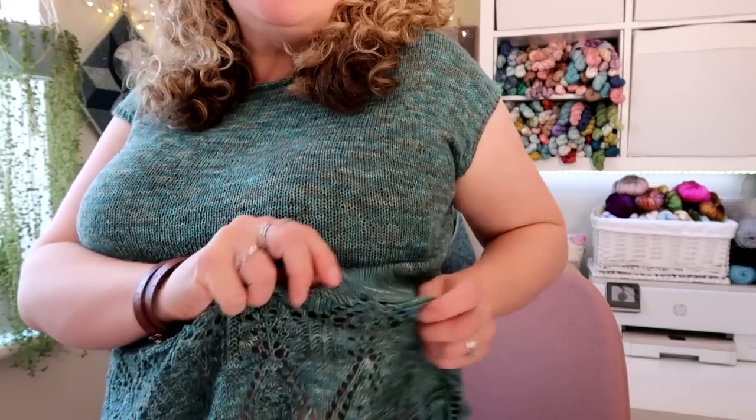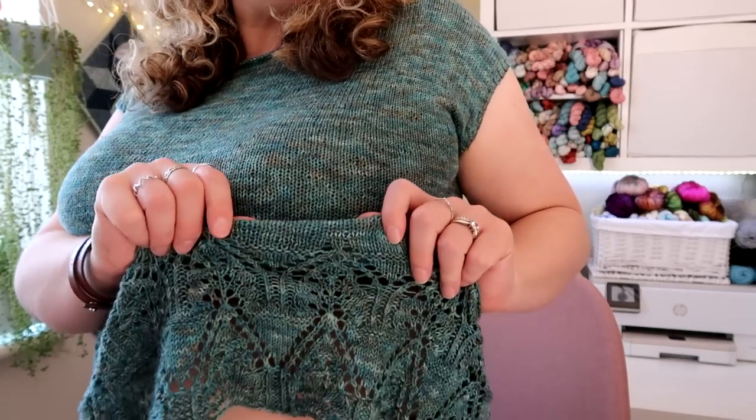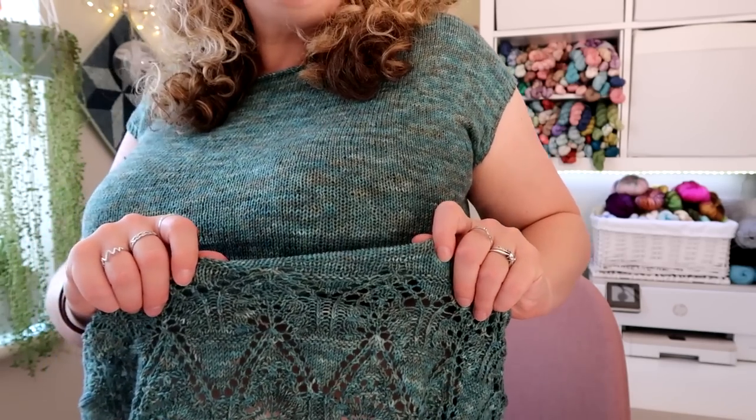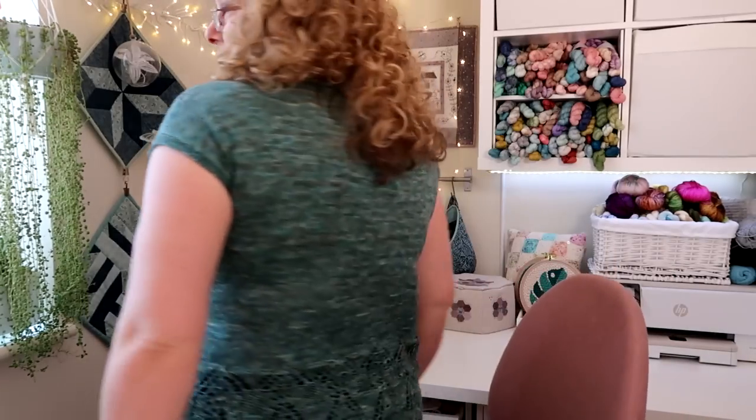But isn't that lace gorgeous? I absolutely love it. What I should have done really is put it on Barbara so that you can see this lace a bit better. But there you go, isn't that pretty? Really pleased with how that's come out.